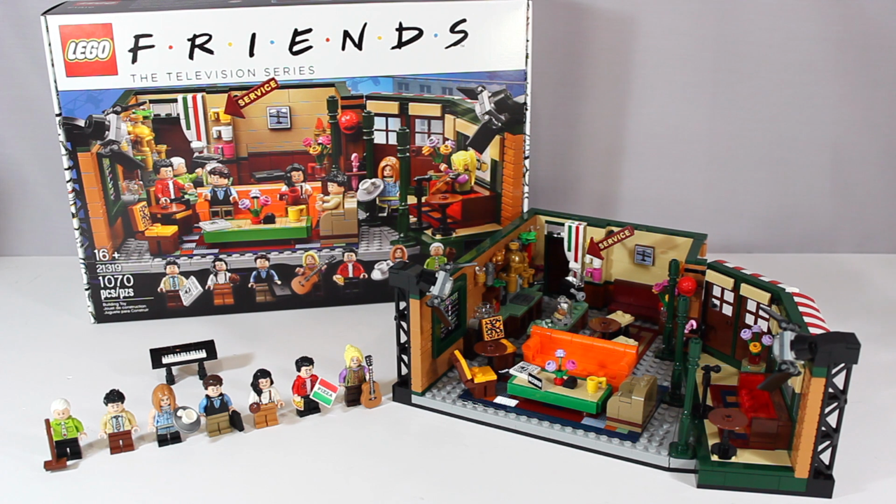Now, first impressions, this set is gorgeous. I absolutely love this thing. It's one of my favorites. All the LEGO Ideas sets that I have are some of my favorites. I'm so glad that this set got made.